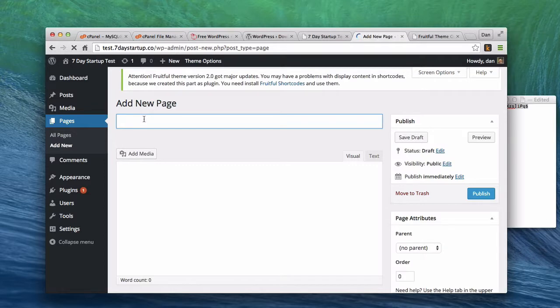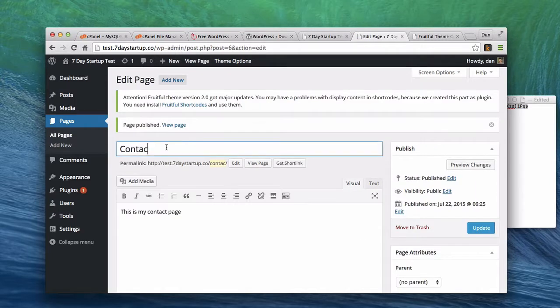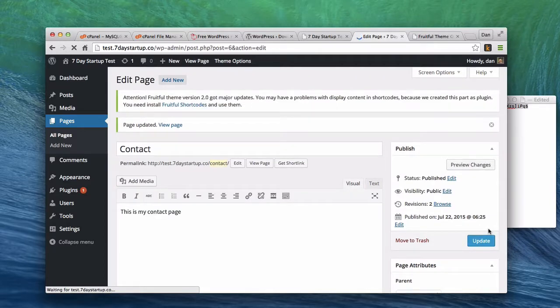So this could be... So you might have a contact page. I just misspelt that, but I think you get what I'm saying. So you can change the URL of the page by doing that. You might just have a home page, a contact page, a services page, or an about page, or whatever. For a 7-day startup, you're not going to have a huge website. You might set up a blog and start doing a bit of content on your site, which is cool.